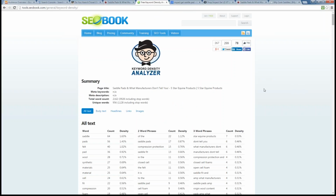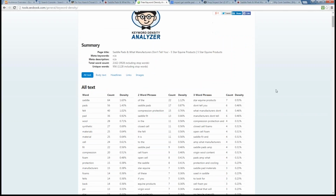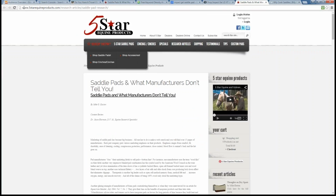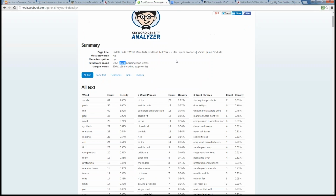I also did a keyword density analyzer on this page. This page, including stop words, has a total of 3,928 words on it. And this would be including everything in the sidebar, everything at the top, even like the title of the page and things of that nature, is factoring all of that in. So that's not just the article, but a decent chunk of that, I'm sure, is likely the article. It's probably 3,000 to 3,500 words in length.